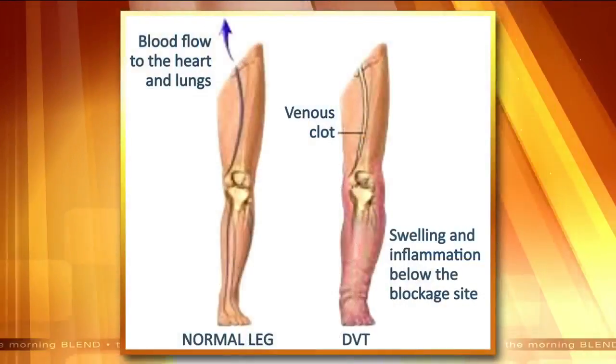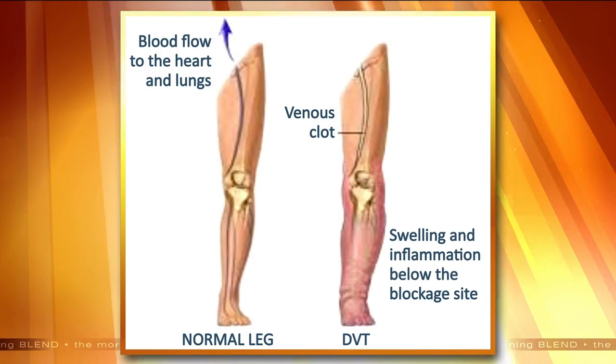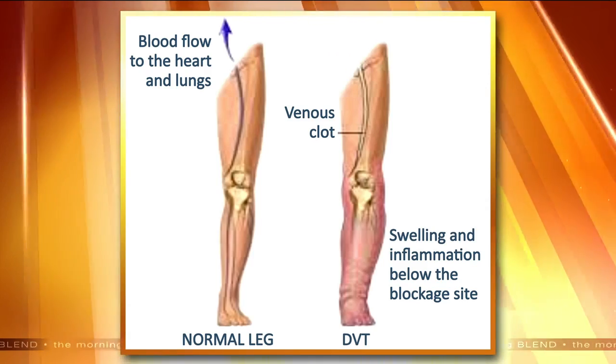What do you want to say about DVT awareness? Okay, so this is DVT Awareness Month. Deep vein thrombosis is one of the chief causes of hospital deaths, for sure, in this country. It means you get a clot in the deep veins underneath your muscles in your legs, and it can cause swelling in the leg because it's obstructing the major vein return from the leg.